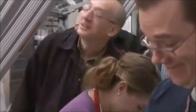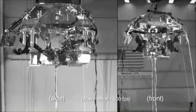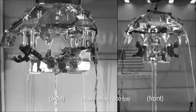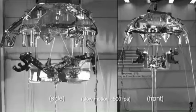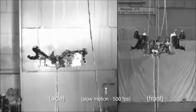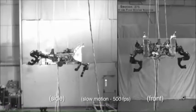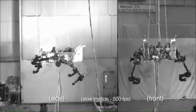The reason we do all this testing is to prove that what we think is going to happen actually will happen when Curiosity gets to Mars, and that we really understand the dynamics of these vehicles. During this test, everything behaved as expected. We were able to collect all of the data and instrumentation that we were hoping for, so overall, definitely a huge success.